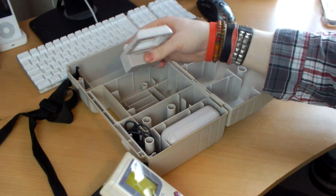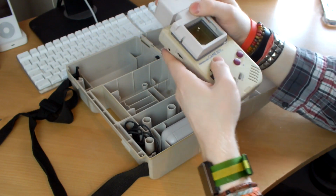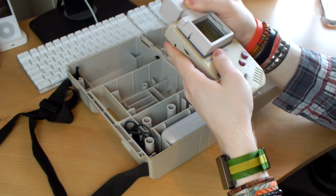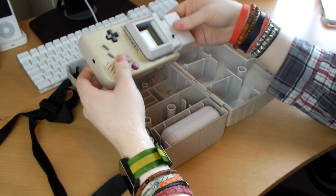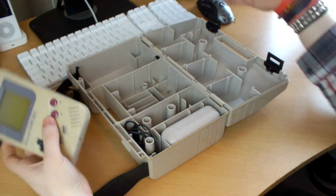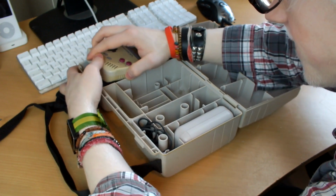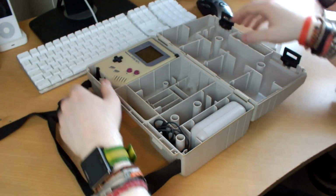It's got a little plastic ridge that goes into the seam of the Game Boy, so it almost pries your Game Boy apart, which is entertaining, but it works. And there we have it, sitting on the Game Boy, so that's cool. Underneath there, if I put the Game Boy back for now, snap it back into place, there we go.